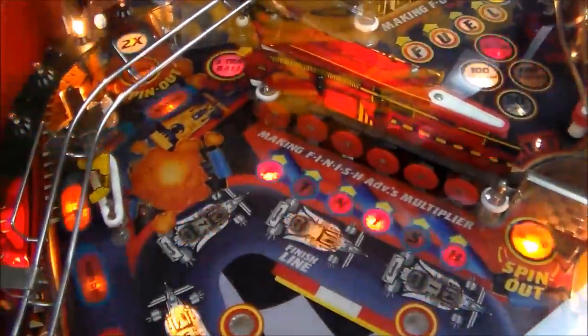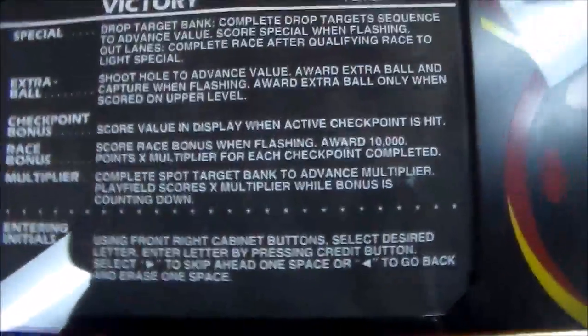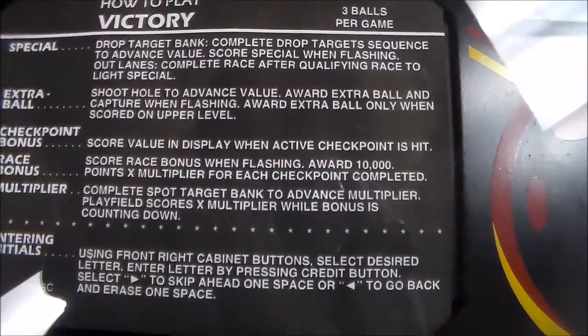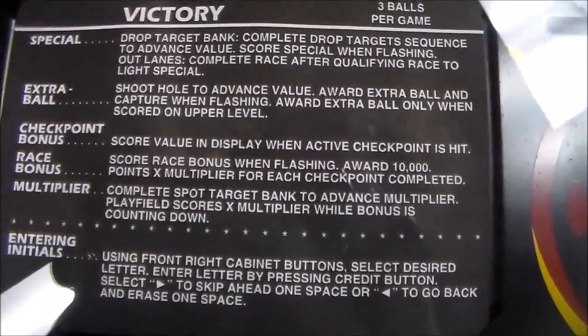Until eventually. And whenever it does the extra ball, see how it says extra ball lockup? The way they designed it was the ball sits up there in that saucer and it catches it. And then it kicks another ball out. But it does not start a multi-ball. You play it until you lose that ball, and then it kicks out the extra ball and you keep playing. Kind of original. So it says, shoot hole to advance value, award extra ball, and capture when flashing. Award extra ball only when scored on upper level.